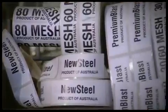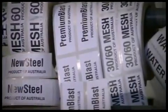Now the pure and refined GMA Garnet passes through a series of vibrating screens, which grade the product into various size ranges for its eventual use in the abrasive blasting or water jet cutting industries.